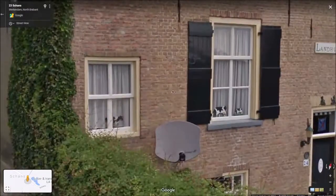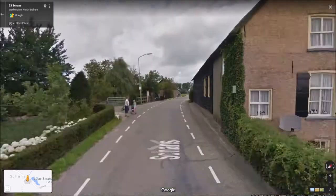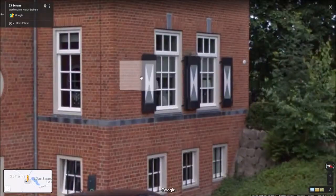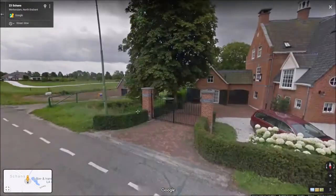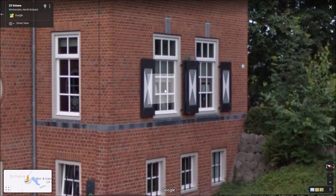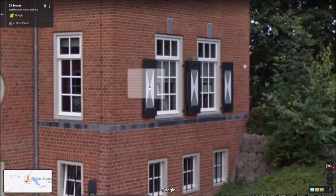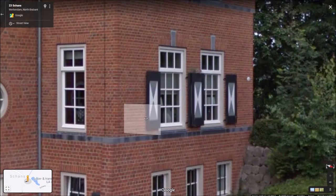They tend to be either very dark, like dark green, black, dark gray, or have this pattern with the, oh damn, what do you call this shape in English? Like a diamond? Yeah, like a half diamond shape. That's a very typical Dutch pattern. If you see a brick house with shutters like this, you're very likely in the Netherlands. That's something I really wanted to point out. It's a very distinctive thing.